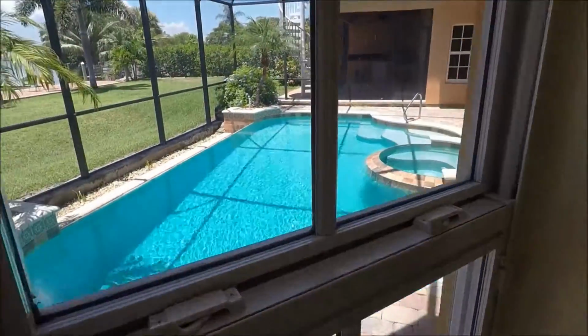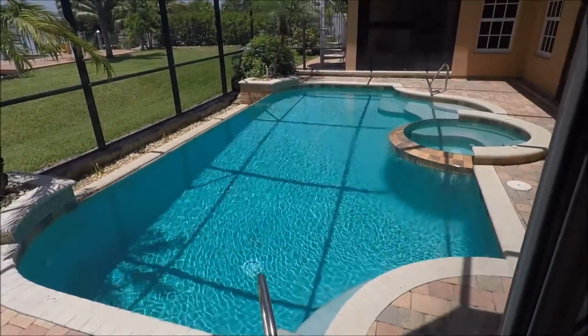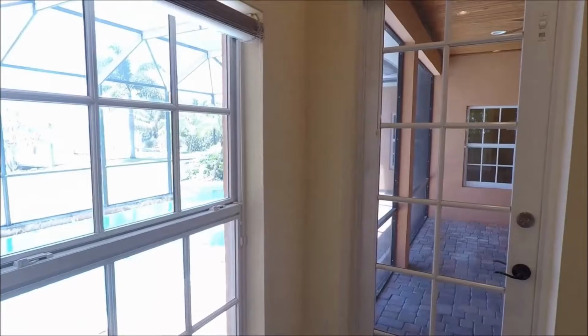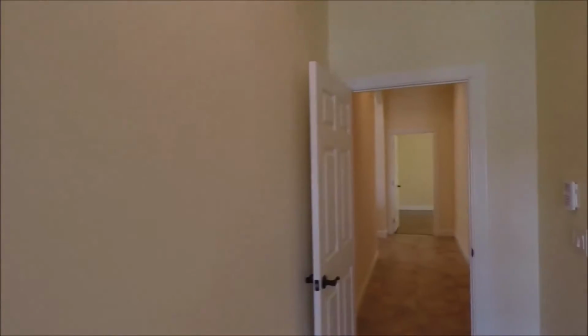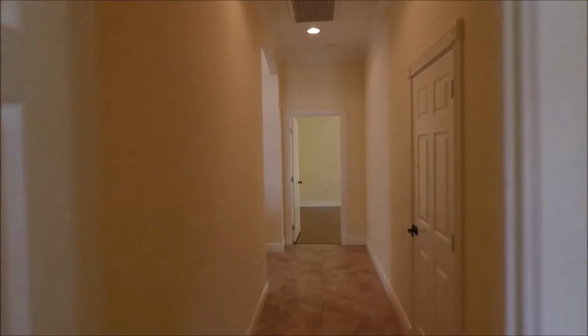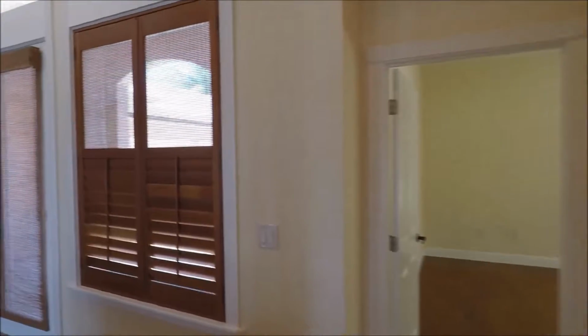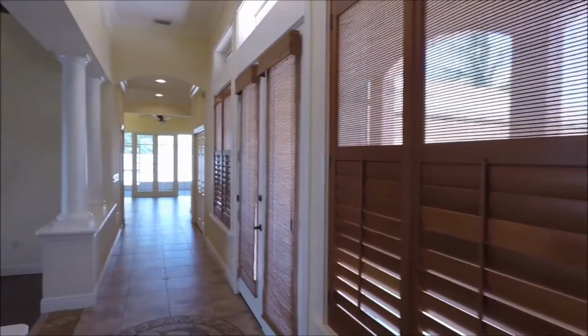Here's a quick look at the pool, which we'll see in more detail soon. Now we do have a door out to the pool from the master bedroom, so that's nice. If you want to take a midnight swim, it's easy to do. But we still have a lot of house to see, and I don't want this video to turn into a half-hour tour, so we'll keep it moving.